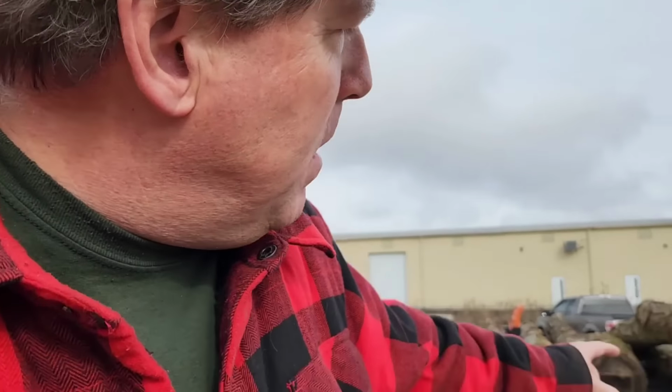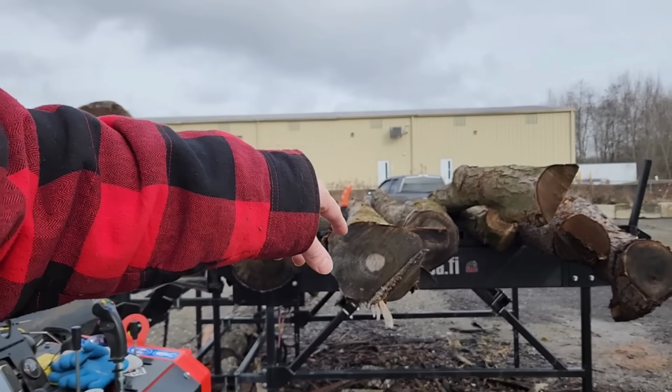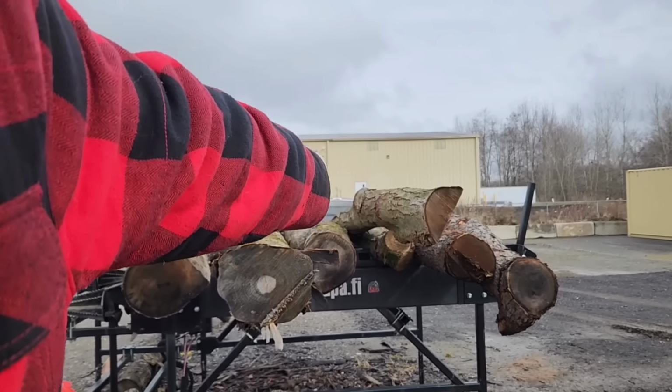I have a real small table of logs that I'm gonna run. And quite honestly, this log right here, I accidentally put it on. That's an oak log, and I think I'm going to run that off the other side. I'm not going to run an oak right now. It just helps me when I'm stacking.